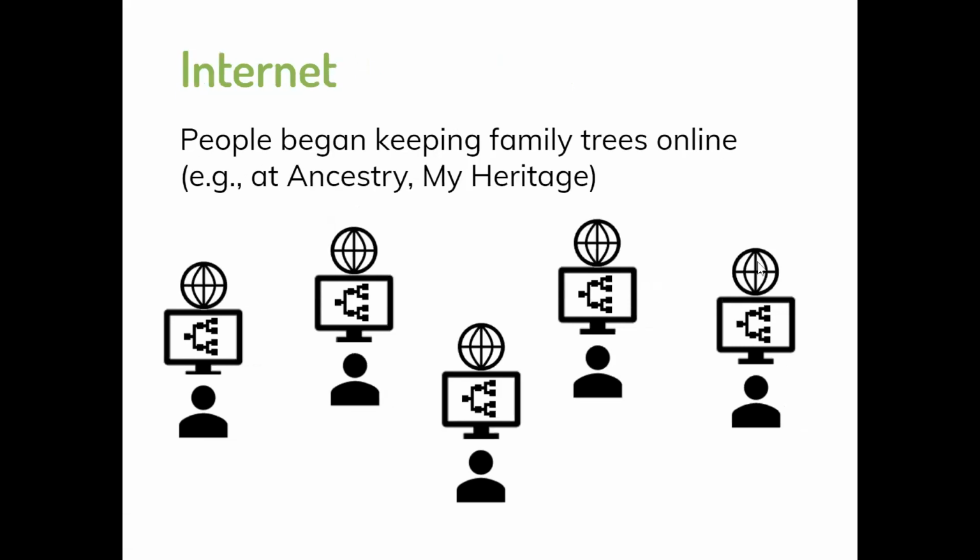Then the internet came along and people began keeping family trees online. For example, at Ancestry or MyHeritage, you can create your own tree online. And if you create a tree on one of those sites, you do have more options for sharing the tree. You can invite other registered users to contribute to your tree, or you can limit it so that people can just view and can't make changes. But essentially, the model is still pretty much the same. Somebody establishes a tree and it's their own tree. They own it. They add to it, they correct it, whatever. And it's separate from all these other trees that belong to other users.